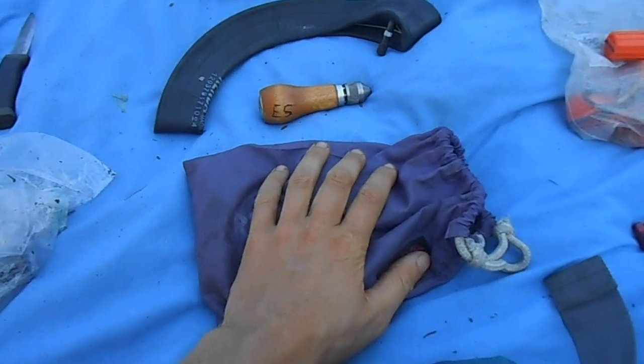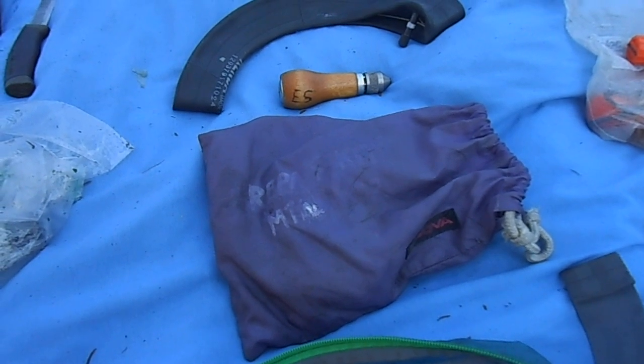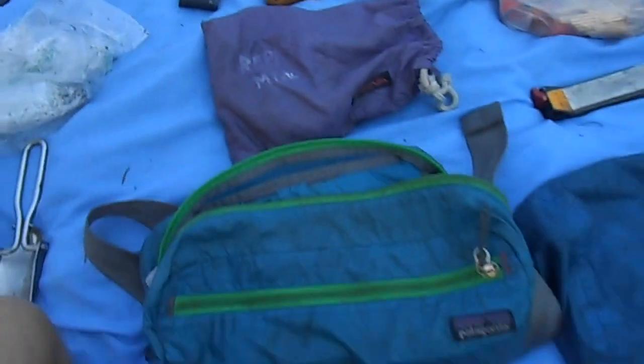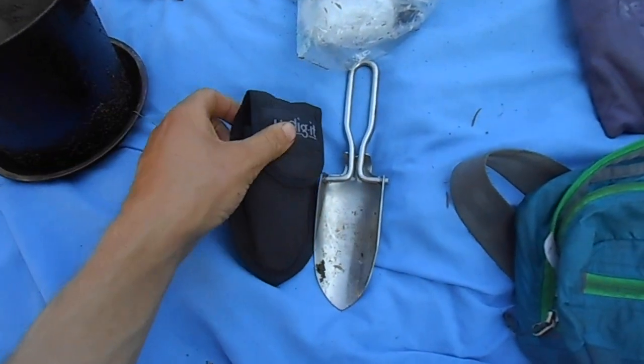This is my repair kit. So I used a wood canvas boat, which meant that I had to carry certain bolts and certain cements and things like that. So that all lived in here. This is the bag that held all of those things: first aid kit and repair kit and Speedy Stitcher.